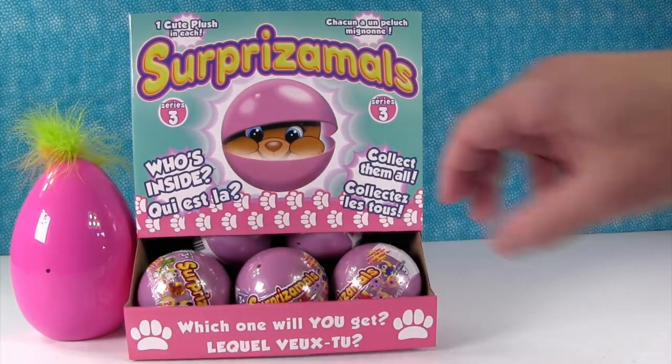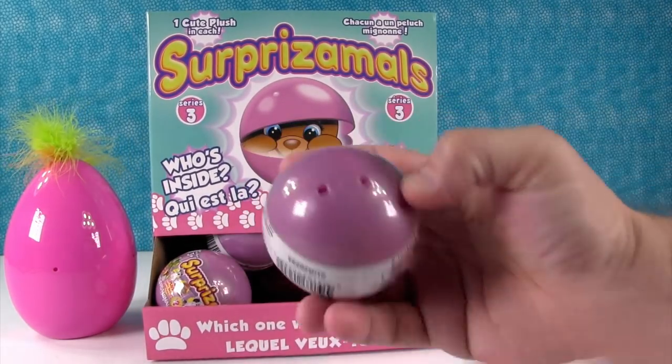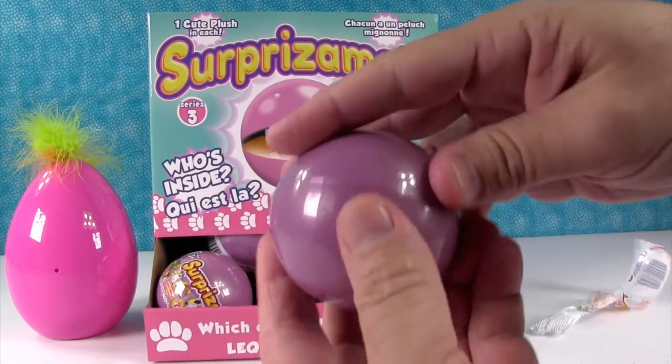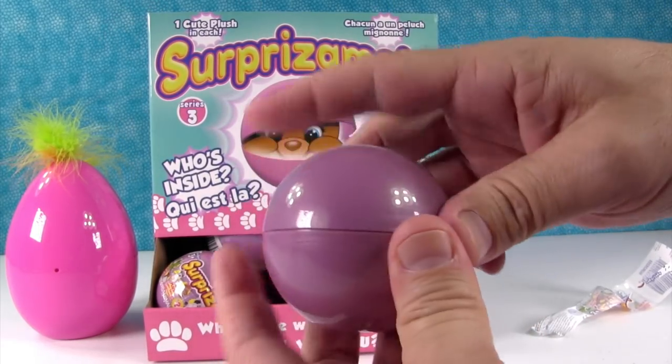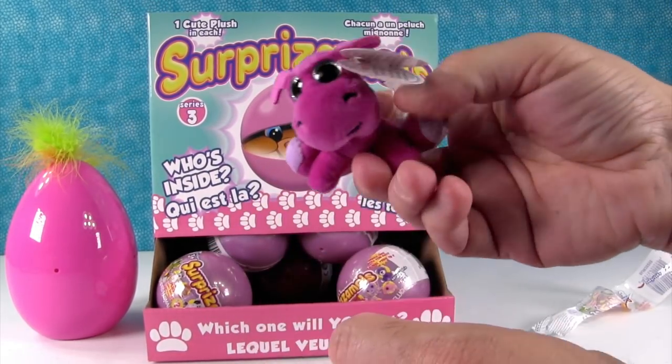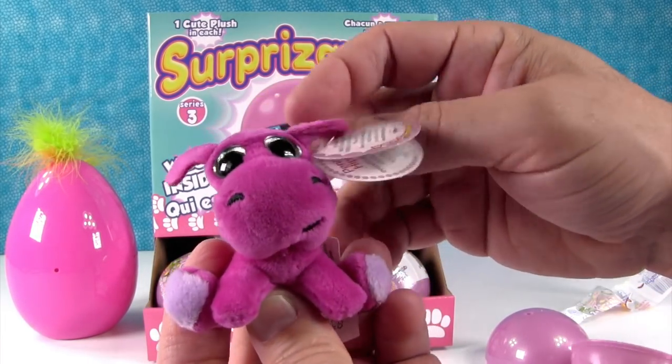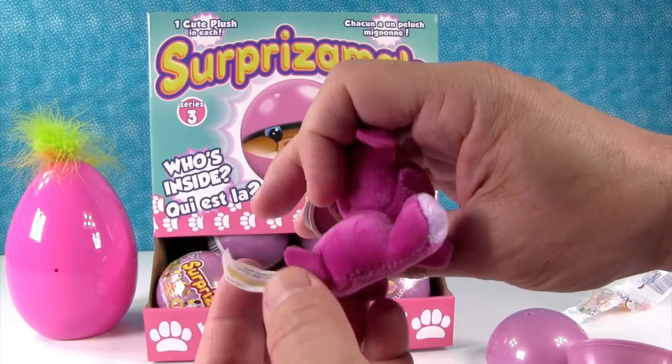I'm going to let Paul go first. Okay. Here we go. We're going to need to get our little fancy display stand. Oh, okay. Otherwise known as a spice rack. Oh, I like these are purple. Yep, purple balls. Ooh. What'd we get? Oh, wow, that's so cute. Look at him. That's a hippo. Those little eyes are really cute. I think it's a hippo.